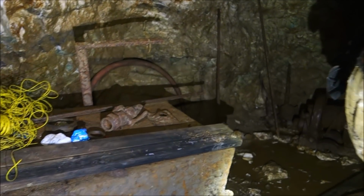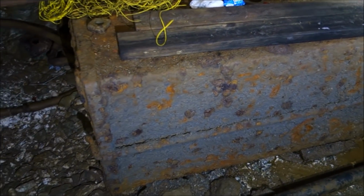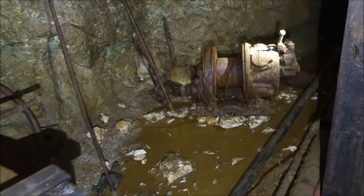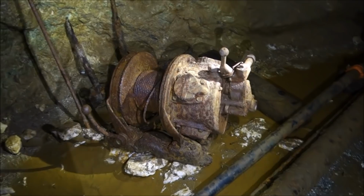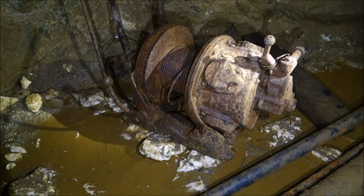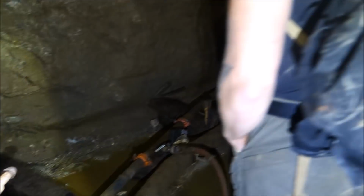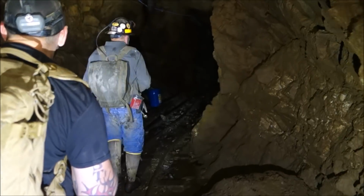An old end dump, we don't use end dumps anymore. Kind of neat. That still runs. Oh, yeah. I put air to it and I'm surprised it actually ran. Interesting. It surprised me too. Quality craftsmanship, I guess.